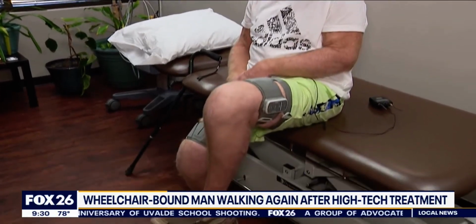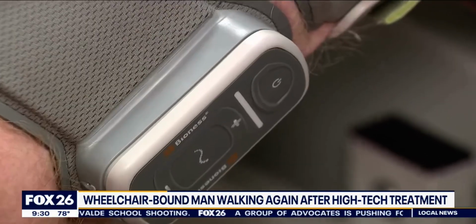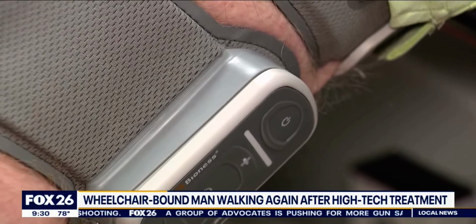It also has a high-tech microprocessor with a gyroscope built into it. The gyroscope can evaluate what part of the gait cycle they're in. And based on that, it tells the quadriceps to contract so that the leg can be lifted out of the way to have a proper swing through gait.